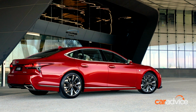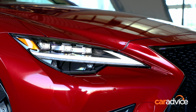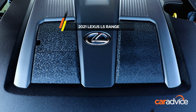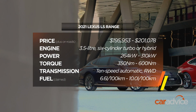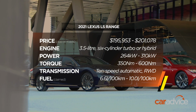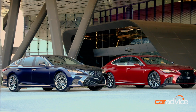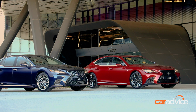The 2021 LS is offered as a 3.5 litre twin-turbo petrol V6 or as a 3.5 litre petrol hybrid V6. Both cars have a 10-speed automatic transmission and rear-wheel drive. The hybrid and petrol LS models are priced the same, with only 2 specification grades on offer, and both boast a plethora of standard equipment.